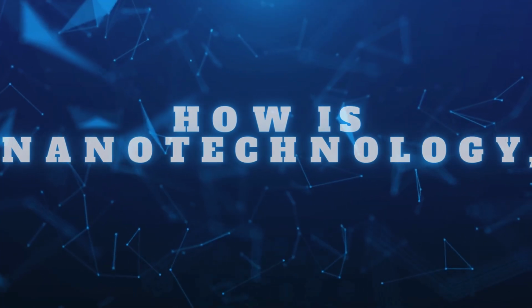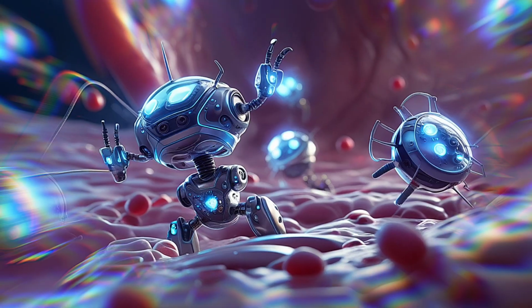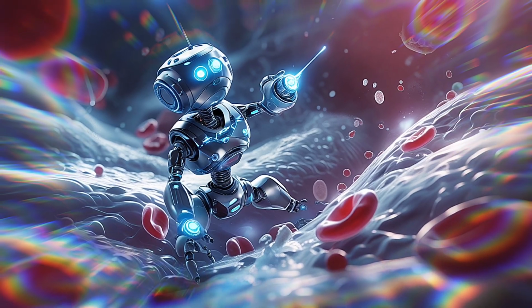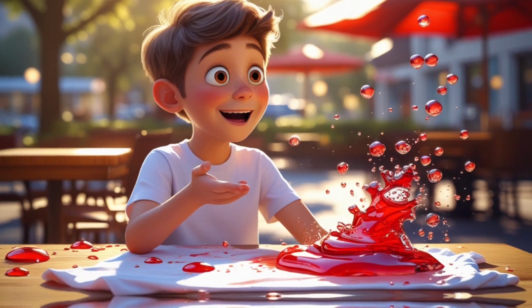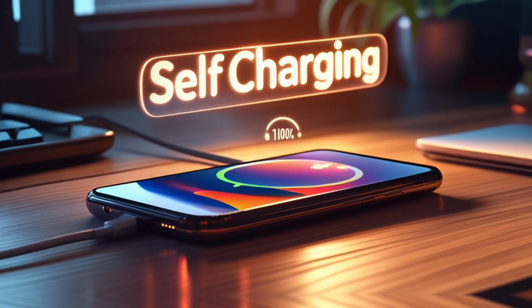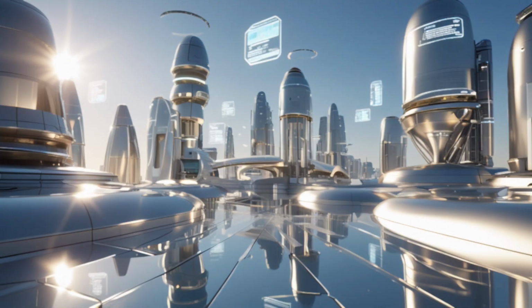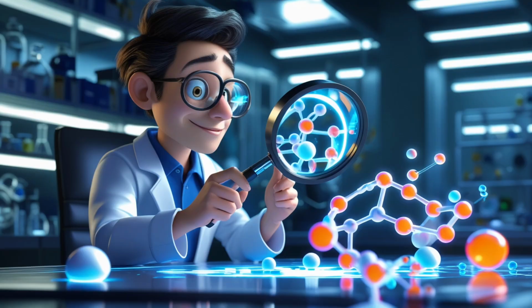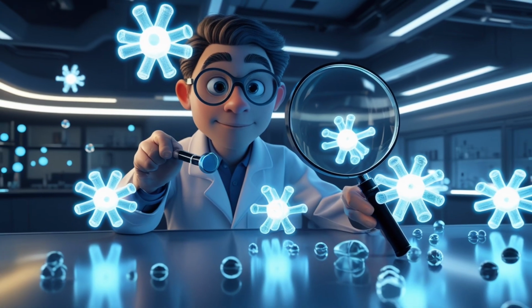How is nanotechnology, the tiny science, changing everything? Imagine a world where doctors can send tiny robots into your body to fix problems before you even feel sick. Or where clothes clean themselves and phones never need charging. Sounds like science fiction, right? Well, welcome to nanotechnology, the science of incredibly tiny things that are changing our world in big ways.